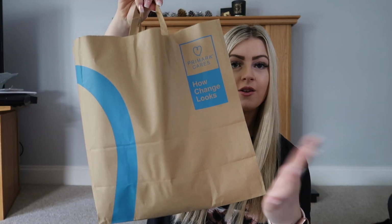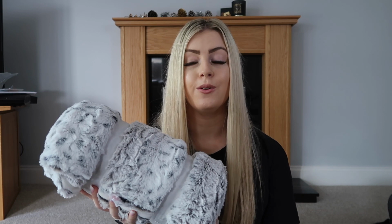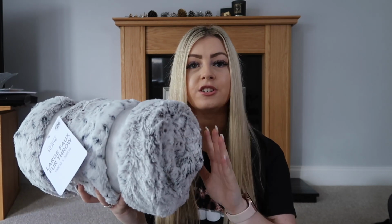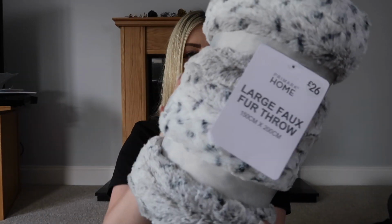So then I also got a little bit more. I saw this fro and I was like, wow, I absolutely love that. It was £26, so obviously a lot of people might think that's quite expensive. I went into HomeSense the other day and oh my god, the fros are amazing, but they are quite pricey. I did see some more of these which are about £12, but literally you can tell the difference in the quality.